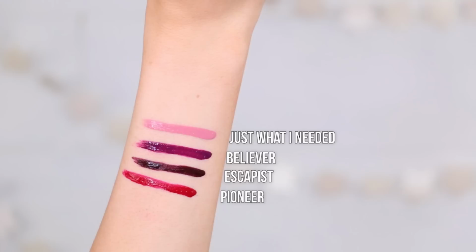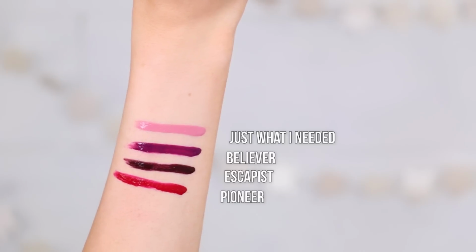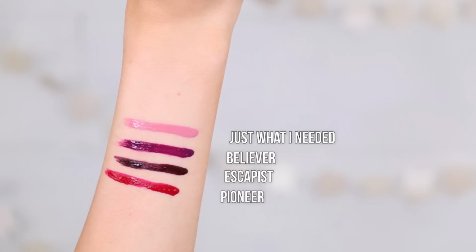My favorite shades are probably Dreamer, which is a nice pale pinky nude, Escapist, which is a darker plum tone, Believer, and then Pioneer, a gorgeous statement red shade. These are one of the most long-lasting lip colors from the drugstore I have ever tried, and I think they are great. If you can deal with that little bit of tackiness, the long wear payoff is phenomenal.